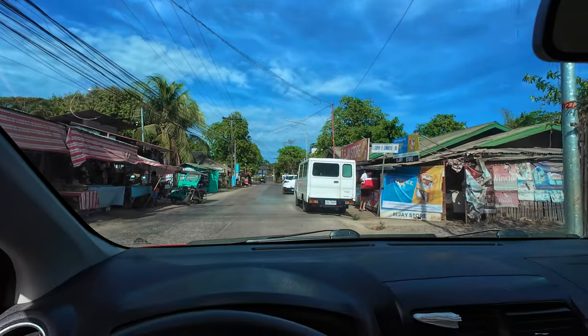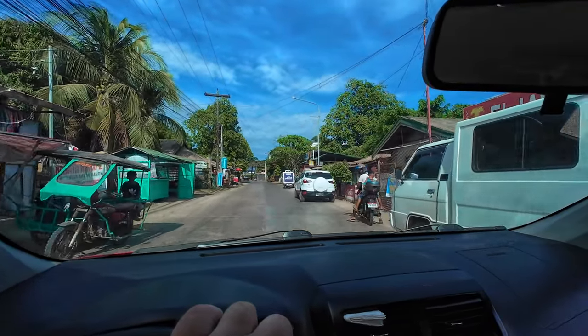Palawan 101, most beautiful place in the world. Well, the Philippines in general is the most beautiful, but Palawan's nice. I can't wait to see the rainy season, guys. I'll probably regret it, but it is what it is. I can't wait to actually have some rain. See you inside.